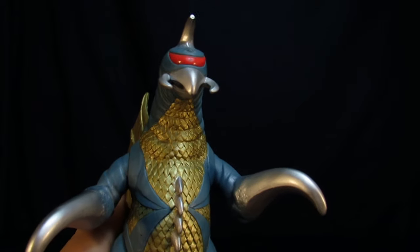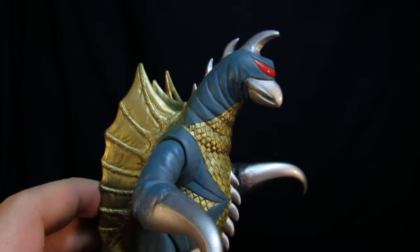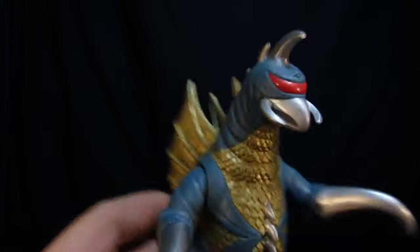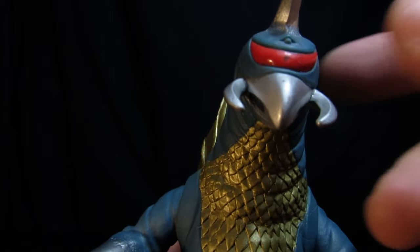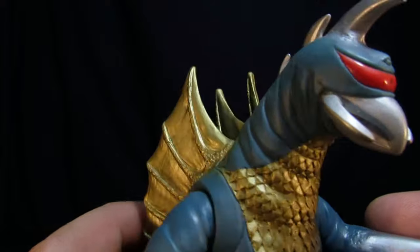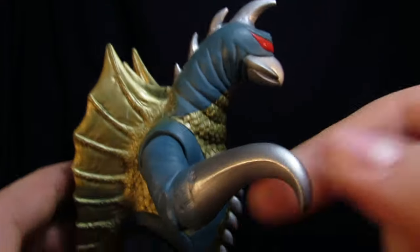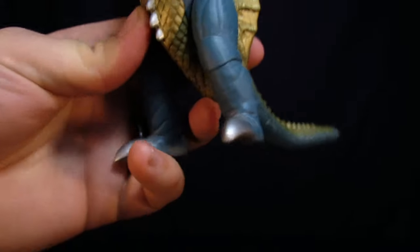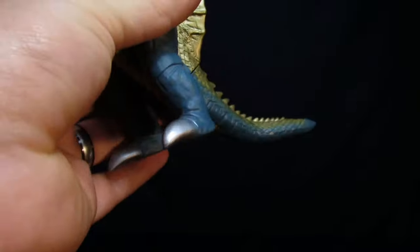Then next we have Gigan, which we have gone over on this channel before in the Gigan three-way review, but I'll go over it again just briefly. For this kaiju, I really like his gloss red eyes. You can see mine has a little bit of a damaged paint job on it, but overall it still looks really good. It has a lot of nice metallic silver for his beak, the horns on top, his claws, buzzsaw, and the nails on his toes, just his feet in general.